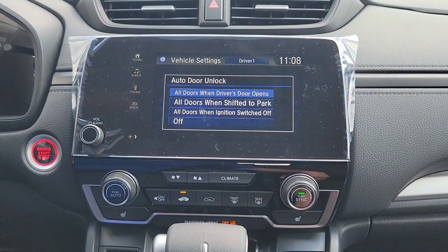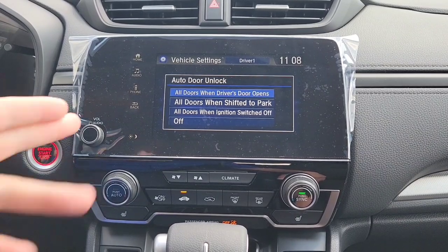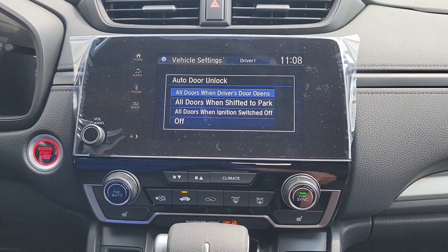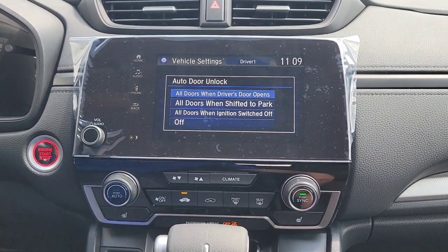You got your auto door unlock. So now I just arrived here at the dealership. I gotta ask, you know, Crazy Honda Chris a question here. When do I want doors to unlock? So you can simply have it set as you can read from that point. When I shut the car, boom, doors unlocked. Maybe I do a lot of errands, dropping people off in the back, family stuff like that. So I like every time I shift to park, people can get out right away. I don't have to hit a button.